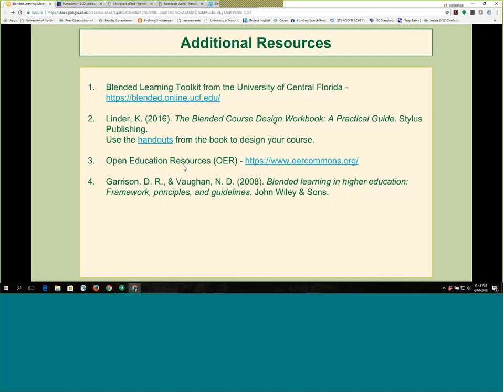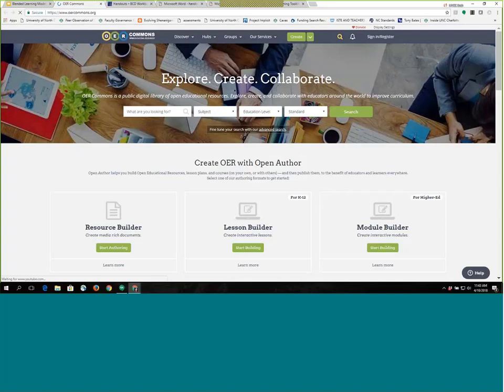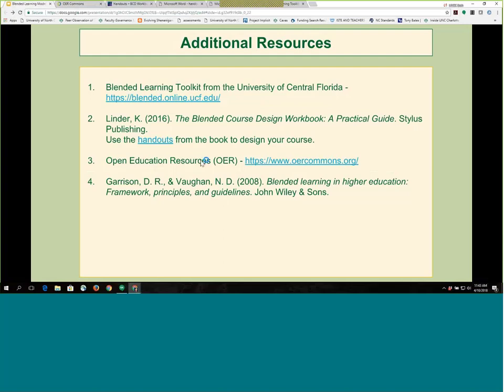Another resource that wasn't mentioned for the online, this is a growing thing in online learning and blended learning, which is open educational resources. And this is OER Commons. I'm not sure if you're aware of it, but you can access all kinds of resources and courses, and depending on who uploaded it, you can then customize it to add to your Canvas course or to assign to a student if need be. So that's an interesting resource to go through.